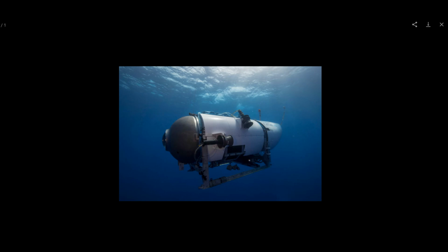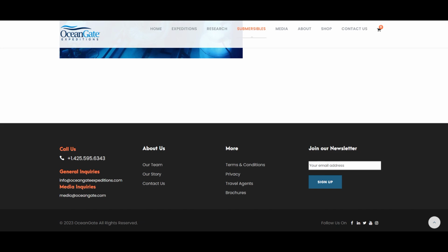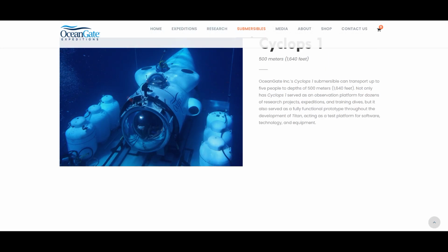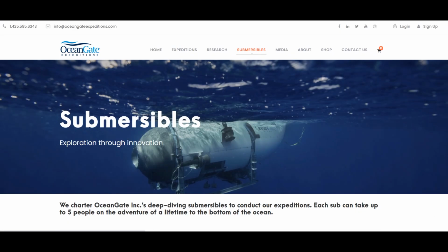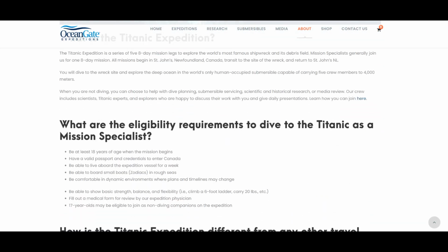It's a picture of it. I guess they cover the back part of it up. I don't know how well pressurized. And then there's also Cyclops, which is the other one. So let's take a look at the FAQ.